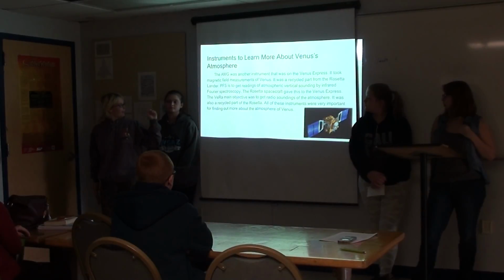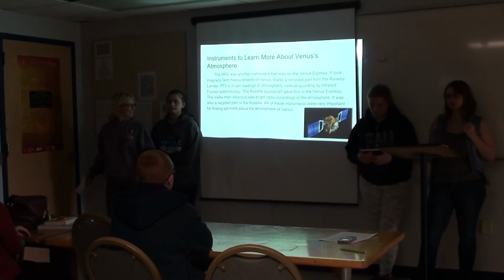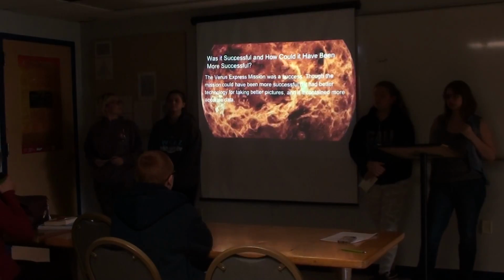The VeRa's main objective was to get radio soundings of the atmosphere. It was, of course, also recycled from Rosetta. And all of these instruments were very important to find out more about the atmosphere of Venus.